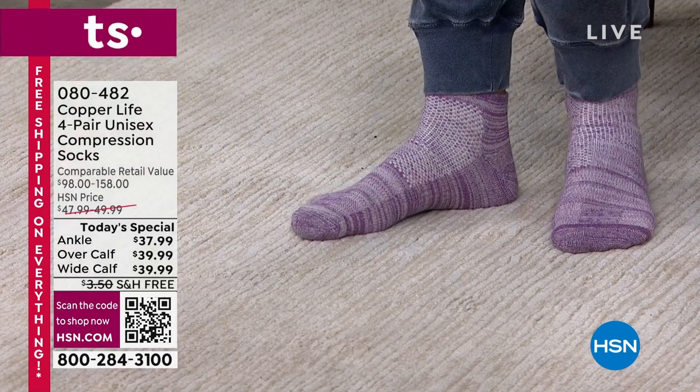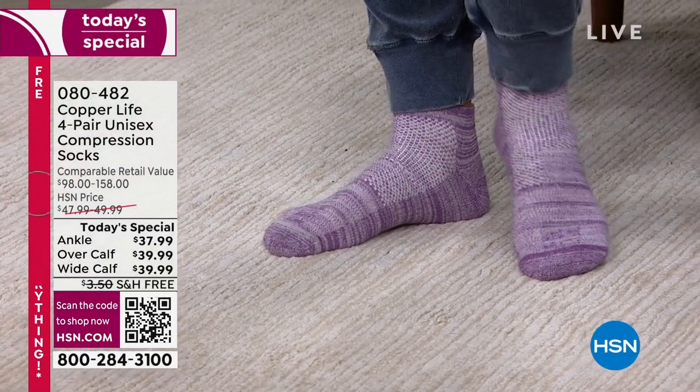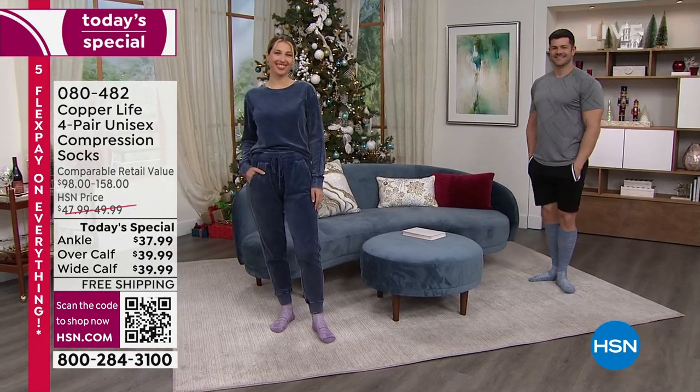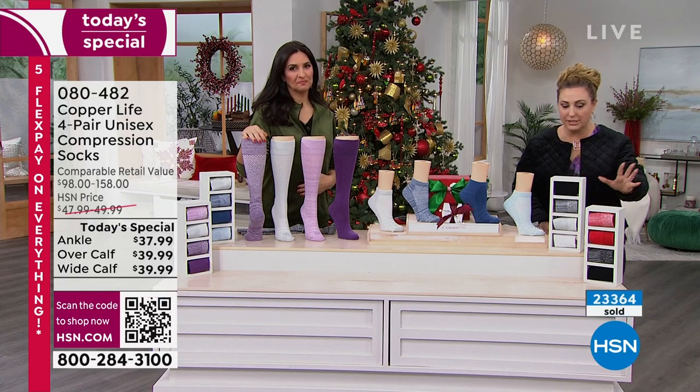Just seeing how great these are and how you're wearing them. I love that there's free shipping and handling. You're getting four pairs, and you get to choose your color. Now, checking with my producer, because I know we've sold over 23,000 pairs. Are we still good with all the colors?